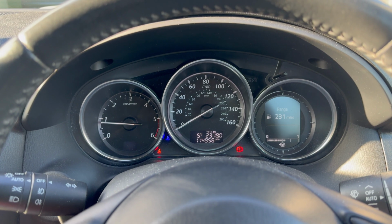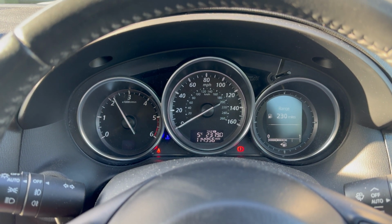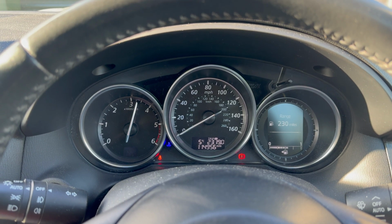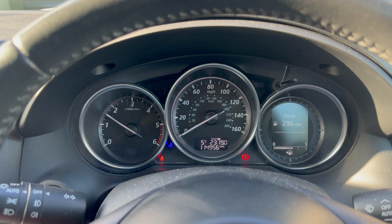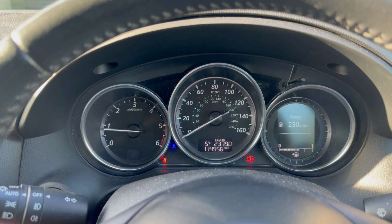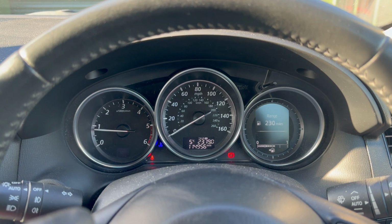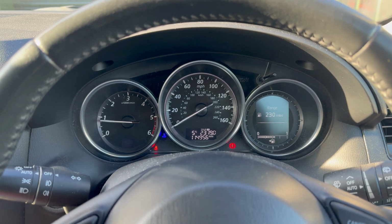So I'm going to rev it as far as I can, full throttle, and see what happens. It doesn't want to go over 3,500 RPM. So yeah, let me know in the comment section, guys, who may already know what that is.